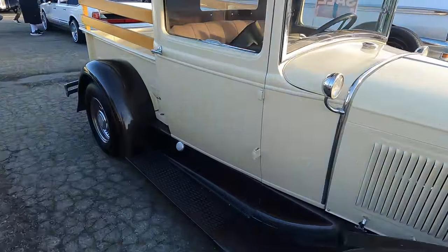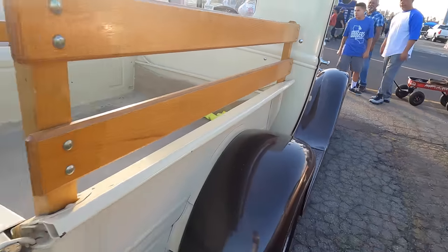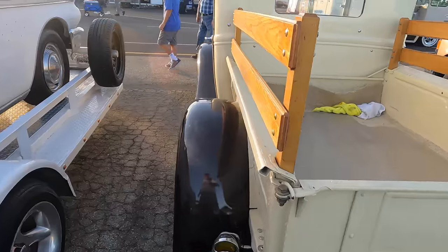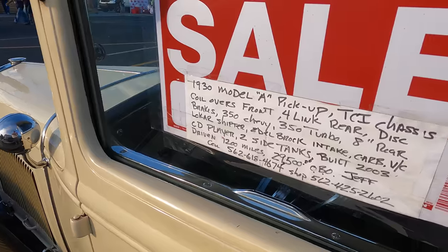Model A pickup truck. For sale, the sign's on the other side, so we'll get around to it. Here's the info. You can actually pause that and probably read the whole thing.